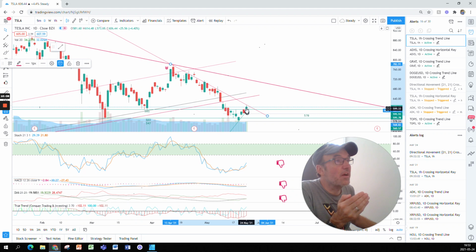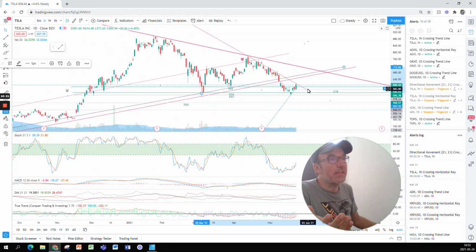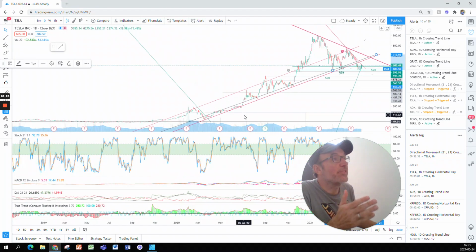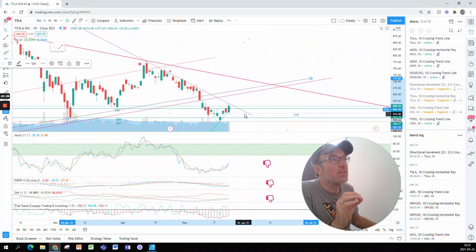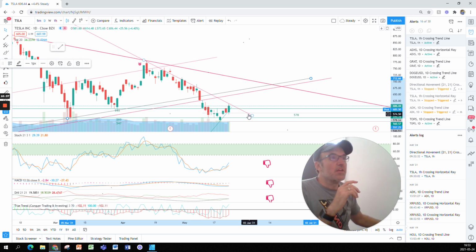If Tesla breaks this resistance here, then we have this double resistance that is into play, that we have been looking at. Well, that has been in play for so long. Look at this, for more than 1 year. So the more a trend line has been touched and the longer the trend line has been into play, the stronger it is. So this is quite strong.